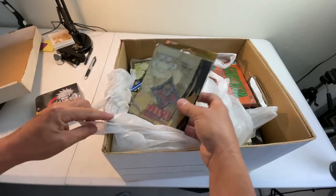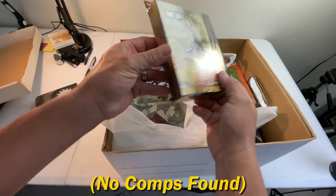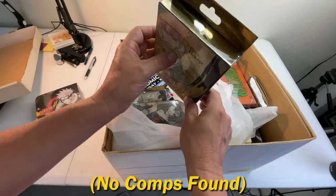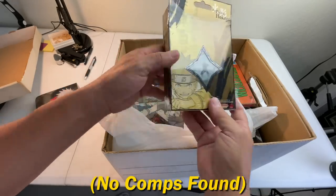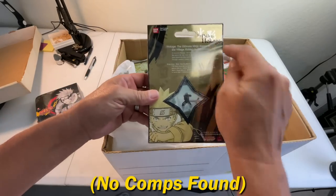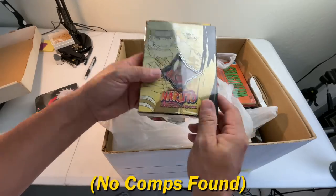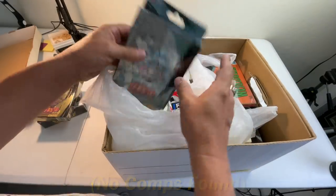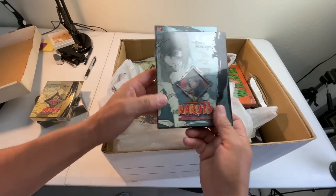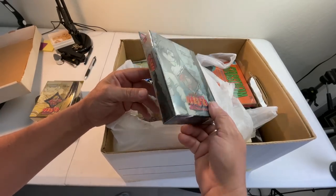Okay, next item. Oh, yes! Another Naruto collectible card game item. Shrink wrap brand new. This one I don't see any damage on. Maybe a little crease there. Now we're getting pretty picky, though. But the Path to Hokage. This is really good, guys. I mean, I think it is. I don't know. We'll look it up. Another one. Oh, I didn't realize there's this much. All right. Man, good way to wrap this up.